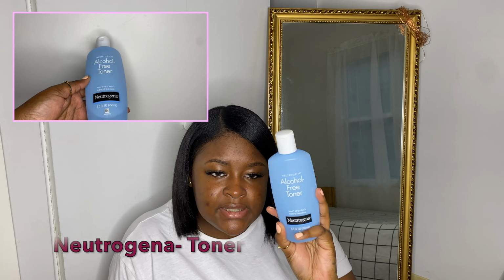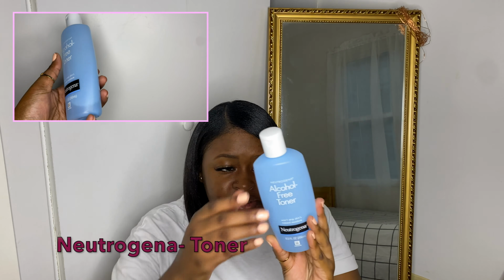Next on the list is this toner. As you can see, I'm almost out. I've been using this toner since 2017. My aunt introduced this to me. Ever since, I've never stopped using this. Makeup lovers, you will love this.